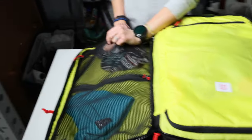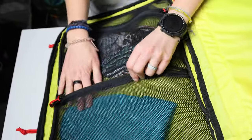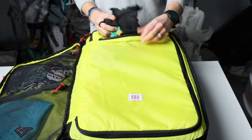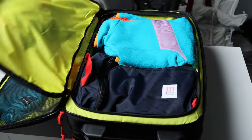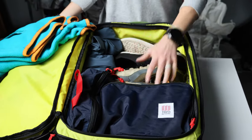Now, these are good for important documents or tech accessories or, I don't know, dirty socks. On the right, there's another deep pocket in the divider for, I don't know, more dirty socks? Or whatever. You do you. Then the whole bulk of the packing compartment, which fits the Topo pack bags or packing cubes, just perfect. Freaking love packing cubes, guys.